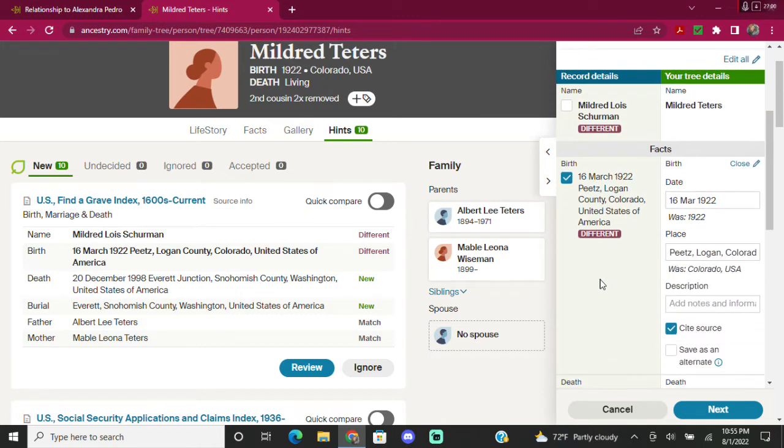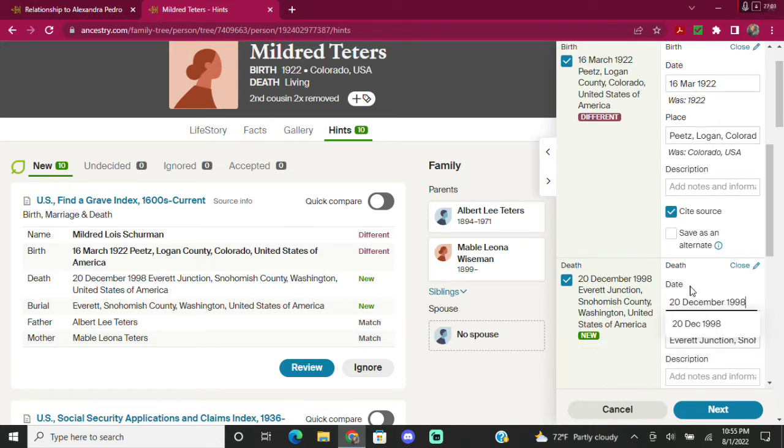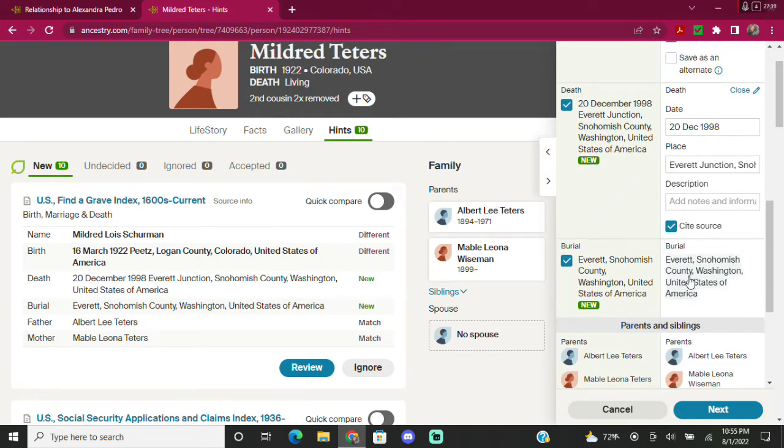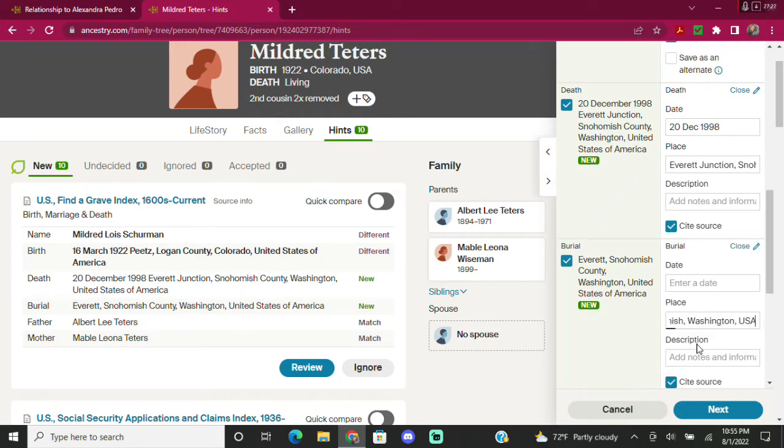Logan, Colorado. And then death date. In Everett Junction, Snohomish. And I hate when it does the county. Sometimes it just puts the county in there. So I'll just delete that myself. And then this one, yeah, this was just straight up Everett. So why does this say Everett Junction? So I'll just go Everett. Make it a lot easier to determine. Because in 1950 it was probably called Everett Junction, I guess. But in 98 it was just straight up Everett.